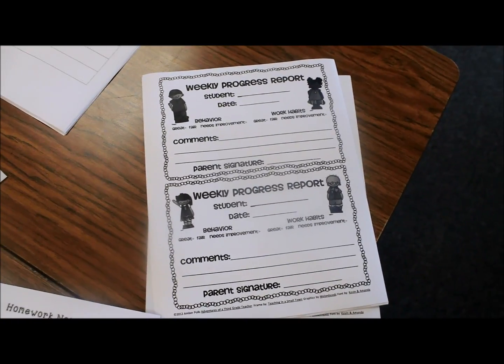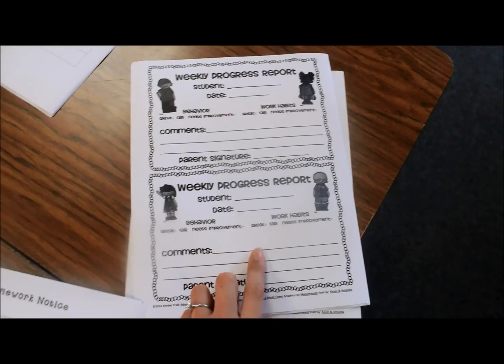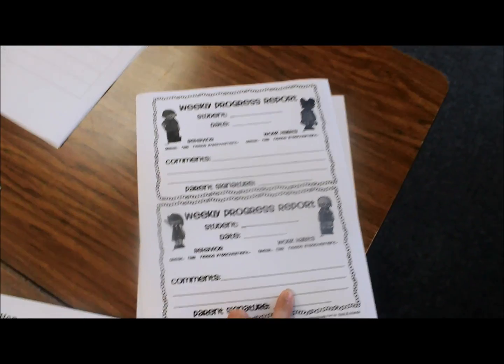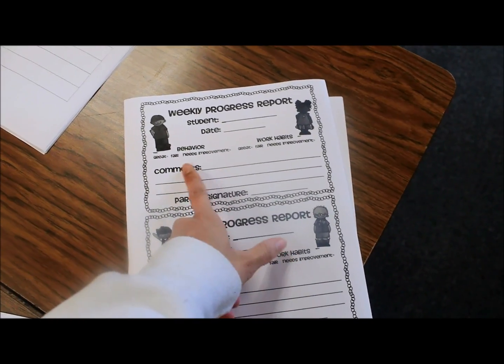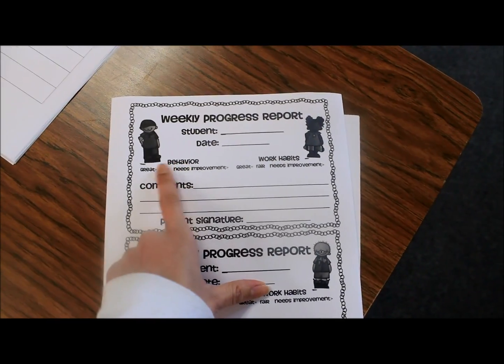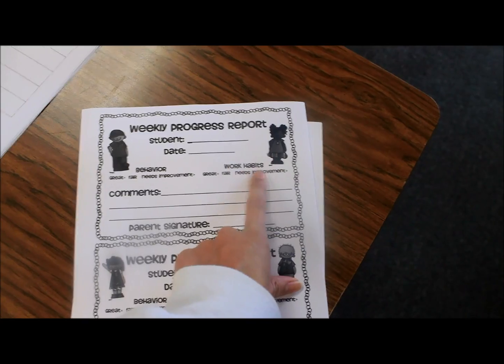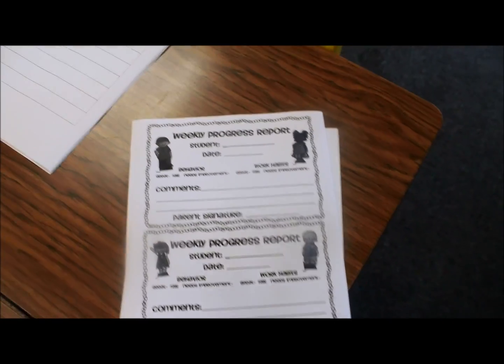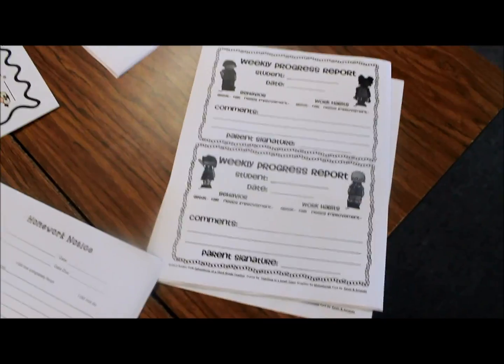And then the last thing I've printed out so far is a weekly progress report. I have a few kids that have severe behavior issues, so I'm going to be printing these out and giving them to them weekly so I can just rate their behavior, rate their work habits, leave a few comments and have their parents sign it. That way I'm not making a million phone calls.